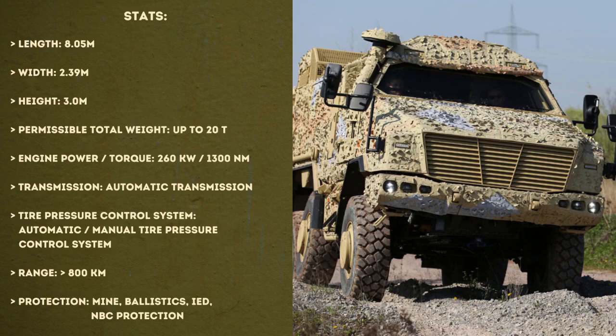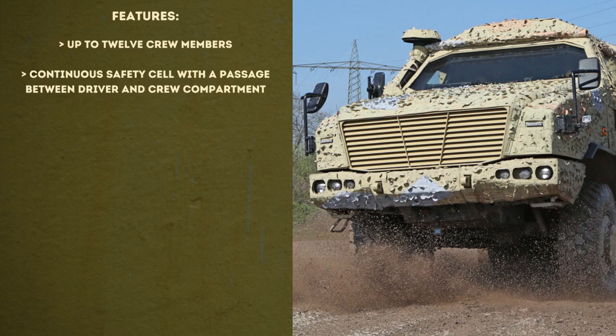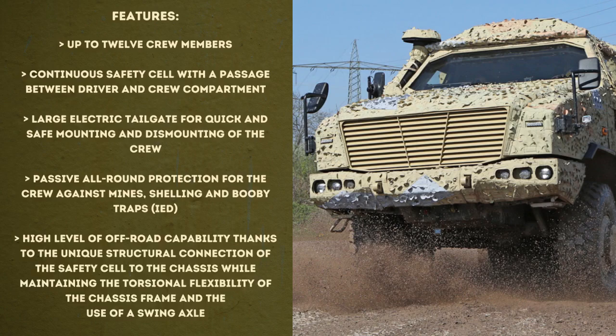And there are some standard features for the DINGO 3 I will not hide from you either. This one has up to 12 crew members, and as I said, a continuous safety cell with a passage between the driver and crew compartment that's needed with 12 crew members. It has this large electric tailgate for quick and safe mounting and dismounting of the crew, and I picked this again for this one because that's important. It has a passive all-round protection for the crew against mines, shelling and booby traps. Those are those IEDs. And it still has the high level of off-road capability thanks to the unique structural connection of the safety cell to the chassis, while maintaining the torsional flexibility of the chassis frame and the use of a swing axle.